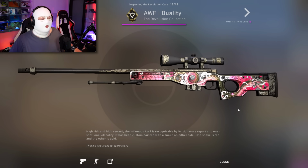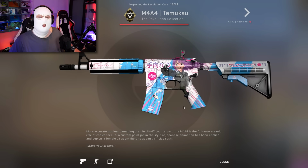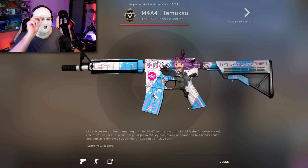And Vex, the guy who owns the design, filed a copyright claim and that skin was removed and changed. But another problem with the Revolution case you might not know is the M4 Tamukau. This one allegedly has stolen artwork, or at least basically traced artwork.